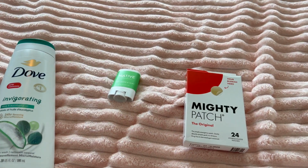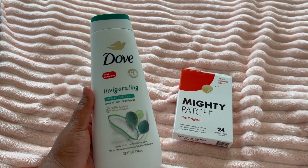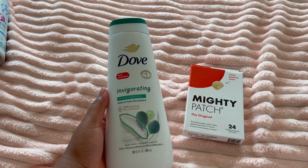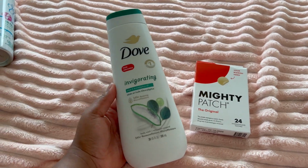I recommend. Yes. Next. This is the Dove soap I was trying. It's the aloe and eucalyptus. I don't really like it. I feel like they could have done better. I feel like after a while, it reverted and started smelling like shampoo. So I'm not really sure what's happening.